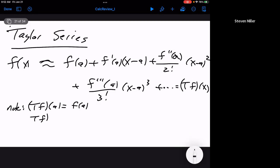If we take the derivative of the Taylor series at a, we get f prime of a. The reason is, if you have x minus a squared, its derivative is going to be 2 times x minus a, and when you then put in x equals a, it vanishes. If you look at x minus a cubed, its derivative is going to be 3 times x minus a squared. When you put in a, the only term that survives is x minus a, whose derivative is 1. And this is why we have the factorials down below. So it's a good calculation to do.